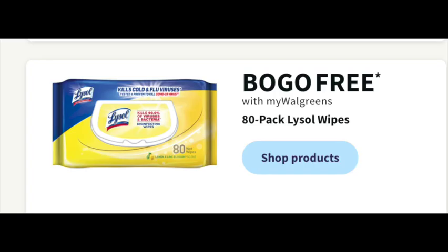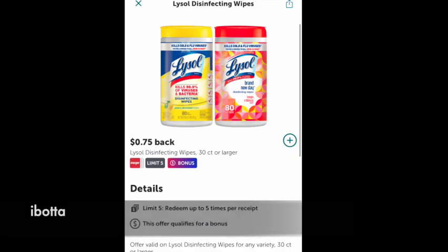Now we have a deal on the Lysol wipes 80 count. So these are $6.99 on a BOGO free promotion. Now, if you head over to your Ibotta account, there's 75 cents back for 30 count or larger, and these are the 80 count bags. So yes, you're going to get $1.50 back for that, guys.